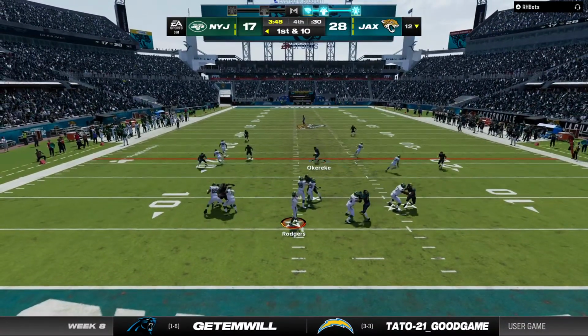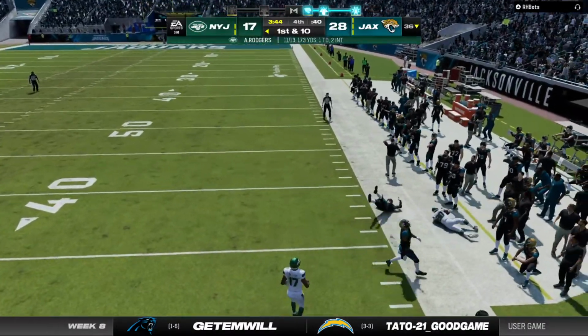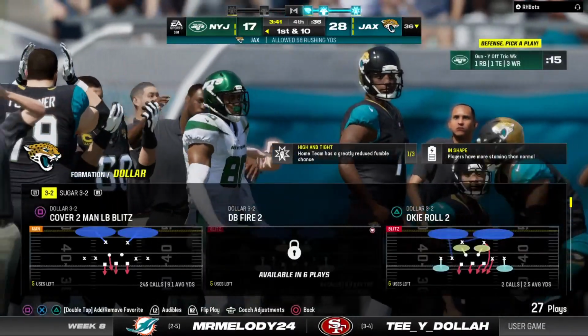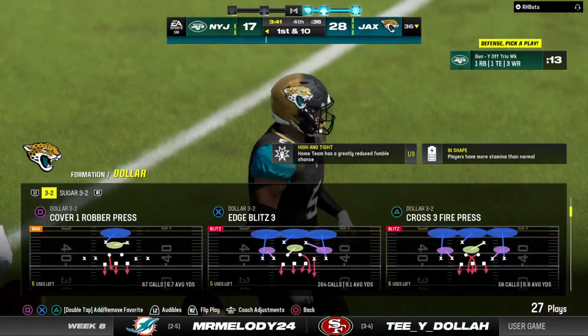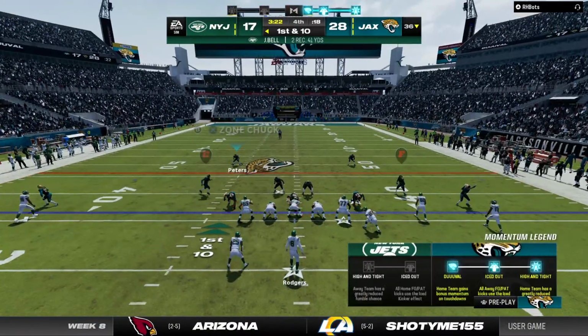Trying to shake off the interception from the last drive. He'll look to throw. And way up past the 35 before he's taken down. That one goes for 24 yards. So from the 36 now, 1st and 10.